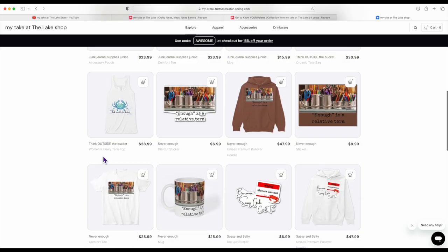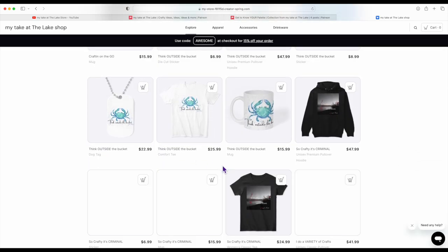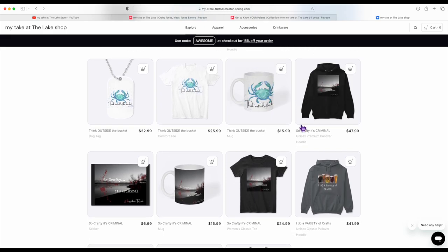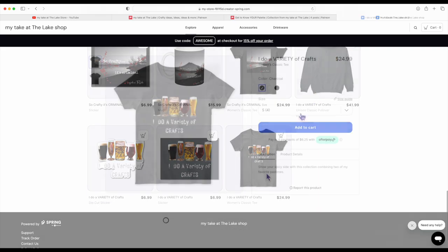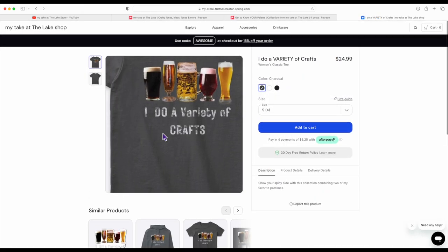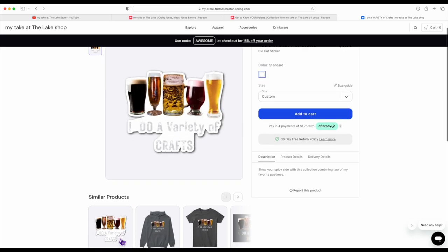And we have one more design. You can get the Krabby Crafter sweatshirt and t-shirt, So Crafty It's Criminal t-shirt and sweatshirts too. But I love this one. I just think it's so funny. Yes, I do a variety of crafts. Right? It's just funny and I love it.